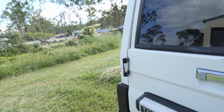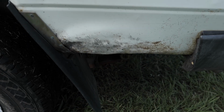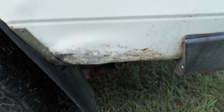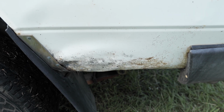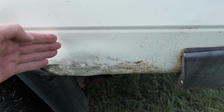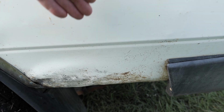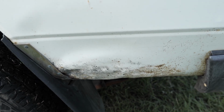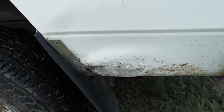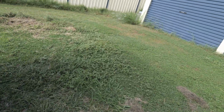I'll just pop back here for a minute. It's got some damage here, and the seller told me that that was actually a wheel that let go and whacked it. So what's probably happened is it's been caved in, and then they've poked a block of wood or something down there to pop it back out again and done that damage. Once again though, these are things that you can take advantage of.